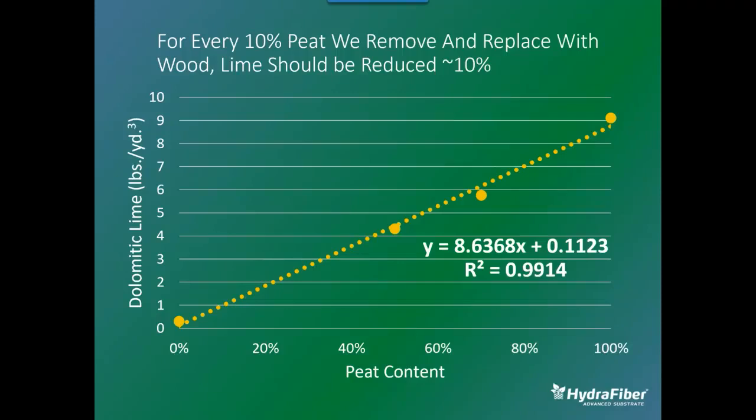But what we did find, and what this slide reflects, is that for every 10% peat moss, which is highly buffered, that we remove and replace with HydraFiber, which is poorly buffered, we should look to reduce our lime rate by 10%. The reason you want to do that is because if you don't make any lime change, you could overshoot your target pH, and you may have to do some pH correction.